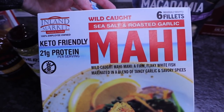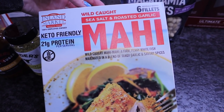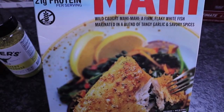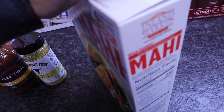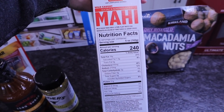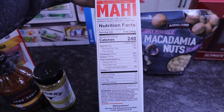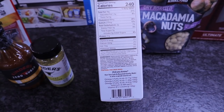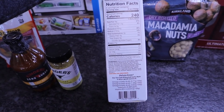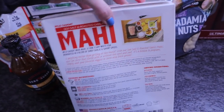That is my favorite fish. You get 6 fillets in this. Keto friendly, 21 grams of protein per serving. It's going to be your sea salt and roasted garlic mahi mahi. $16.99. It is going to be individually wrapped. Your nutritional information, 5 ounce package of this is going to be 240 calories. 16 fat, 21 protein, 2 total carbs, and right there is what your ingredient list looks like. It is a little long. Nothing in here looks like it's going to be extremely bad. It does have some canola oil, so if you're opposed to that, just be aware.